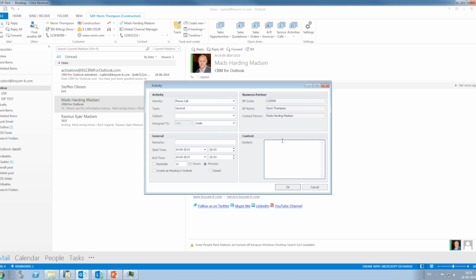What we see is really a huge challenge, especially for people in sales. They have a lot of contact persons and a lot of information in their Outlook, and they haven't really shared this in their SAP. Activities have not been created in SAP. They haven't updated all their contact persons and contact details. They haven't made sure that all persons are being added to newsletters. All these things are now possible very easily and effectively with this new CRM solution for Outlook.